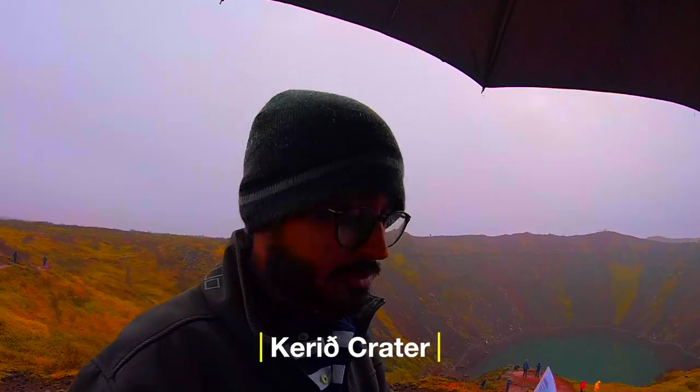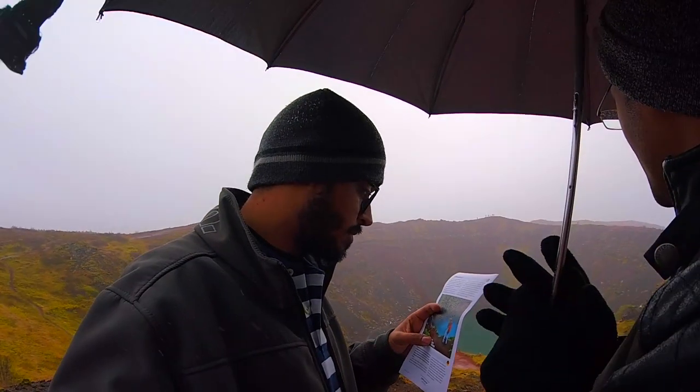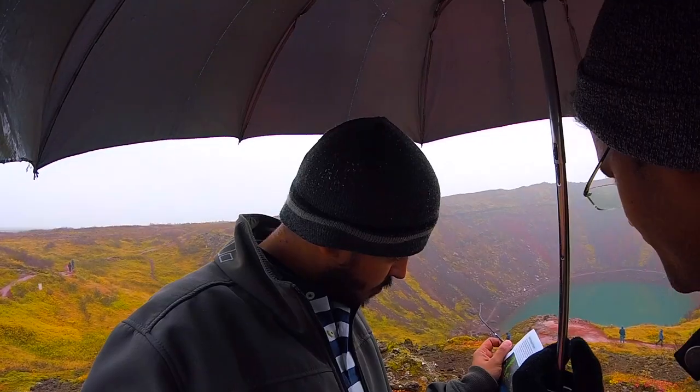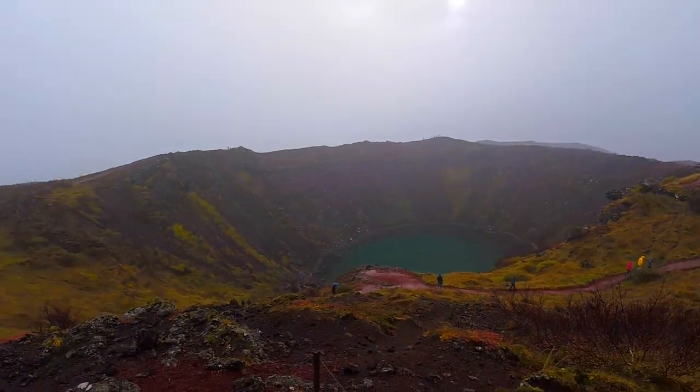If it was sunny, it would definitely be wow, but even in the rain it's good. It was formed about 6500 years ago. 270 meters long, 170 meters wide. Yeah, it looks like a big one.